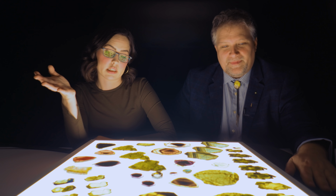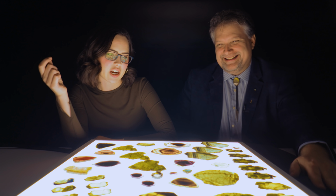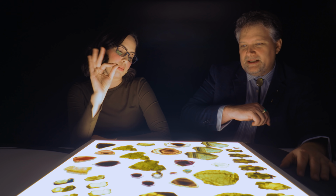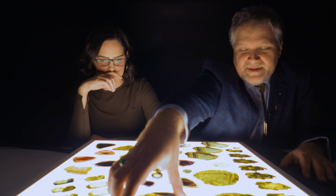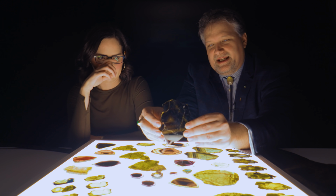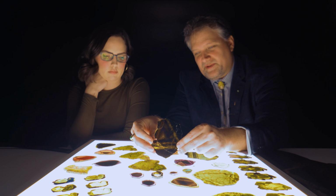I'm a little overwhelmed here. So which one would you want to get a closer look at? All right, Christopher. I think my favorite piece, as far as the banding goes, is going to be the best one that we've got here, because this one has an excellent, excellent triangle to it. And you've got all sorts of different colors there.